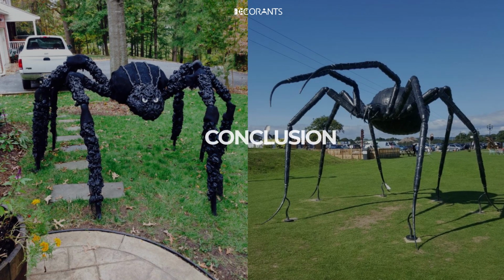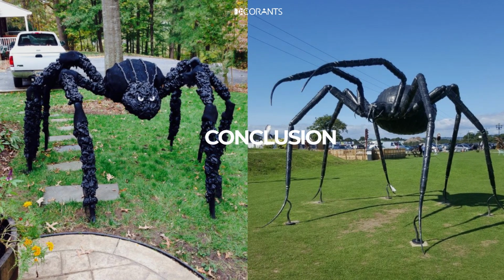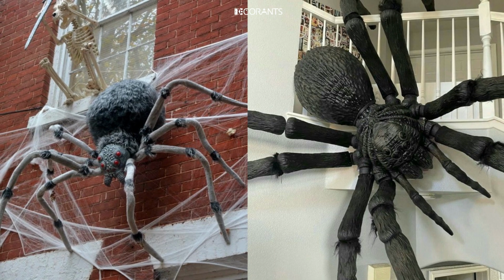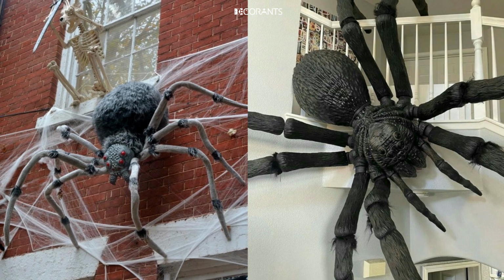And just like that, your Halloween world is complete. Through presence, shadow, and detail, you've crafted something far beyond display. A living mood that breathes with imagination and mystery. This is how spaces tell stories, through feeling, rhythm, and light.